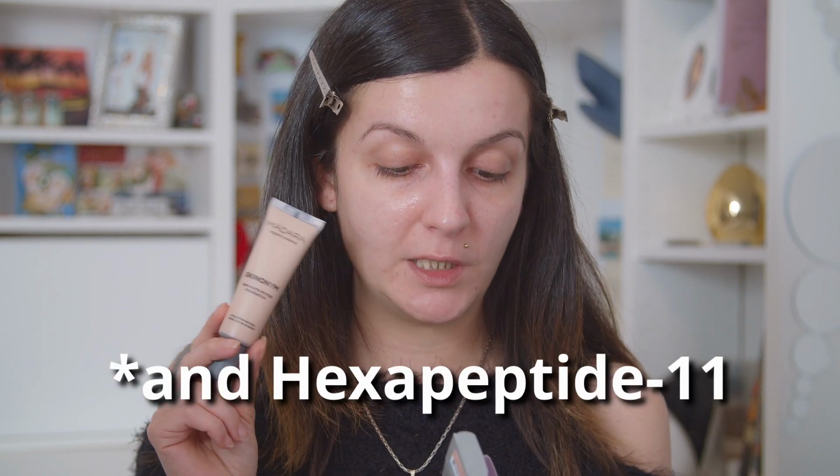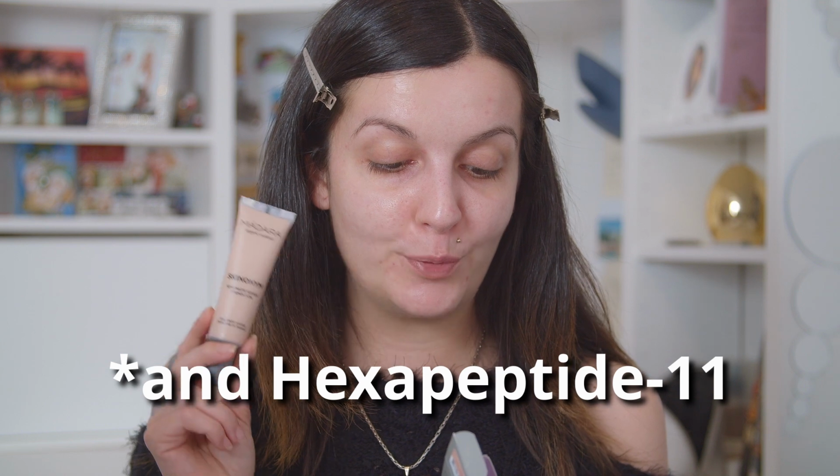So some other really good ingredients in this product are, for example, the sodium PCA, which is a very hydrating ingredient. We also have hydrolyzed hyaluronic acid. We also have sodium hyaluronate in here. And there's also peony root extract and also blueberry fruit extract in this product.